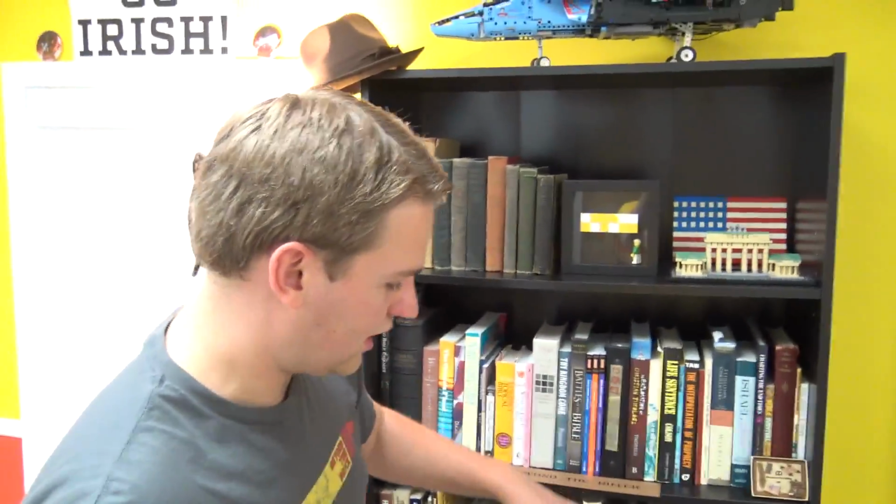Lastly, here we've got this bookshelf. As I mentioned, I studied history in undergrad, and I'm currently about to finish my master's degree in military history. So this room and the next room over, I have a lot of books I've collected over the years and that I use for study and research purposes.